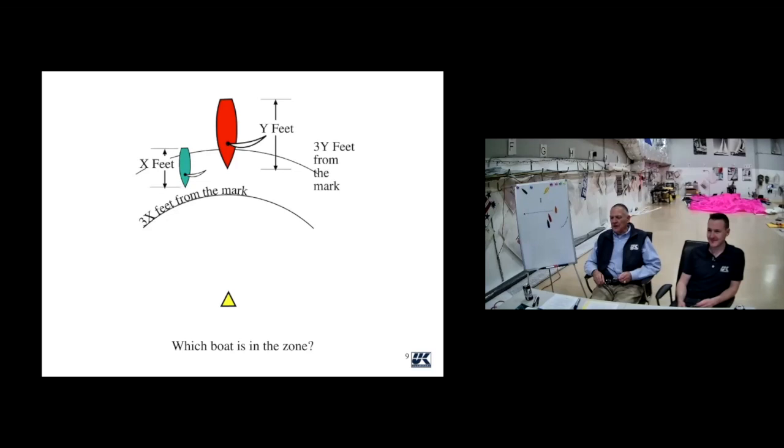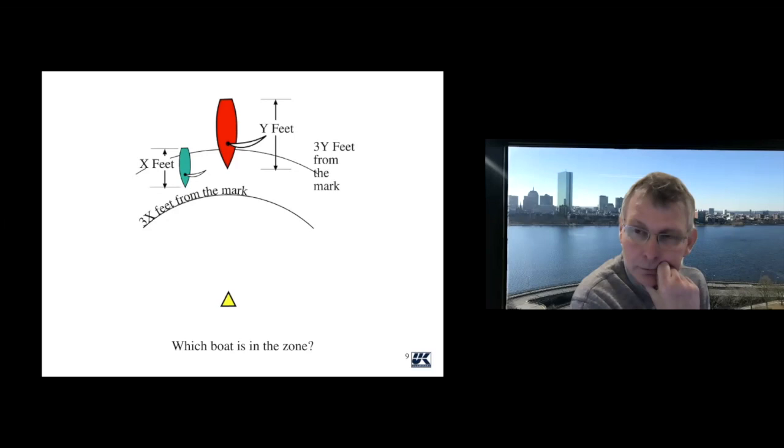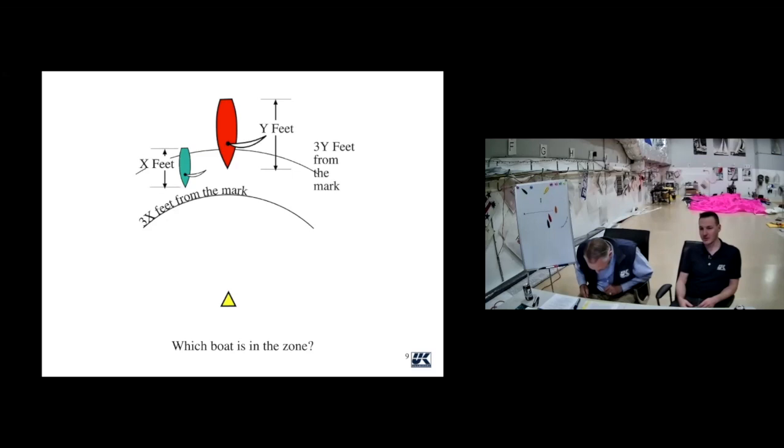Okay? So if green wasn't there, red would be in the zone, but because green is there, she is not in the zone? That's correct. And if red were ahead of green, if green had moved half a boat length behind red, then that changes the scenario as well. So it's three hull lengths of the boat nearer the mark.